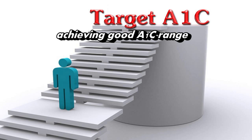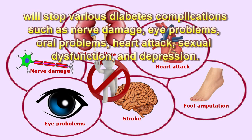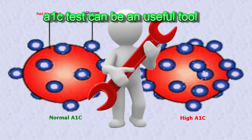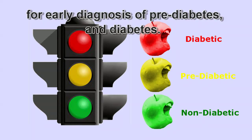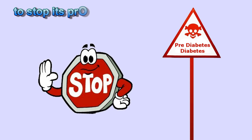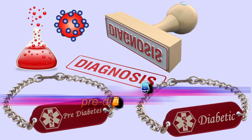Avoid diabetes complications. Achieving a good A1C range will stop various diabetes complications such as nerve damage, eye problems, oral problems, heart attack, sexual dysfunction, and depression. Diagnose prediabetes and diabetes. The A1C test can be a useful tool for early diagnosis of prediabetes and diabetes. Additionally, if your A1C is not in a healthy range, then you can change your lifestyle to stop its progression towards prediabetes and later to diabetes.